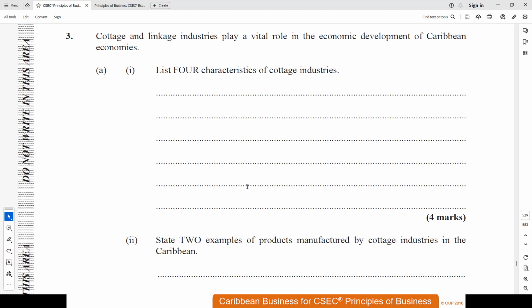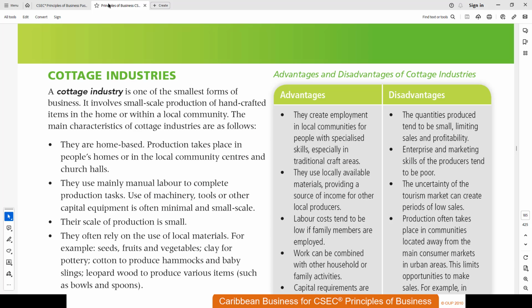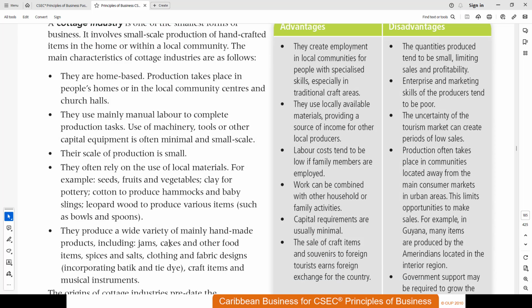Okay, so the next one now. 2 marks for this one. State 2 examples of products manufactured by cottage industries in the Caribbean. In answering number 1, we were able to mention a few. So let's look at some here in the textbook. Examples, we have your jams, your jellies, your sugar cake, other kinds of cake. You have sauce. You have certain clothing designs like tie-dye. Of course, you have your handcraft items.